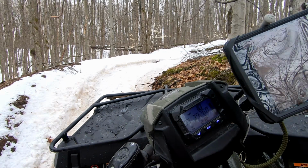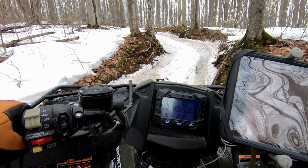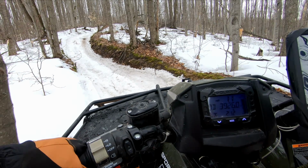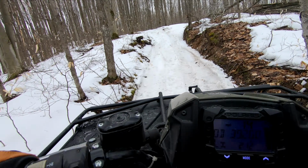And that's why Kalkaska rates so high for me, is the elevation pieces to it. And there's plenty of flat trails here too, if you like that. And there's open areas, there's lumbered areas.